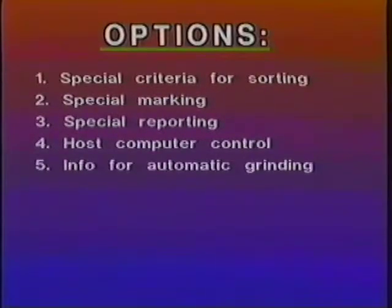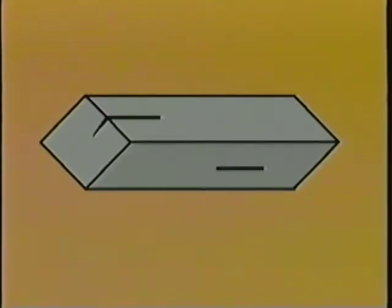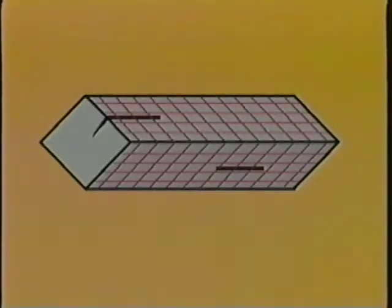The fifth option, information for automatic grinding. This electronic extension of the Tom-O-Matic system provides information in the form of a surface area mapping of defects to an external computer, which in turn controls a set of grinders.